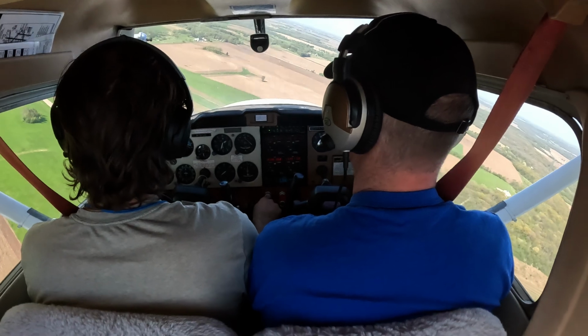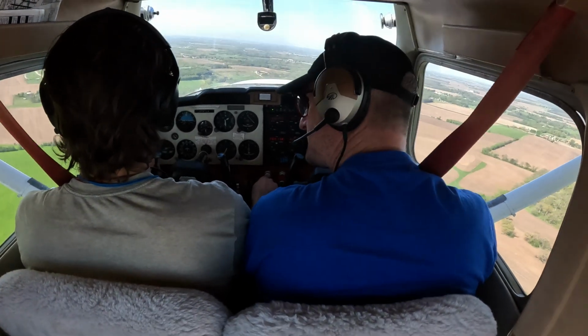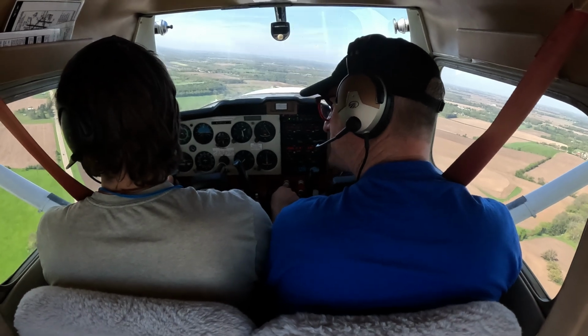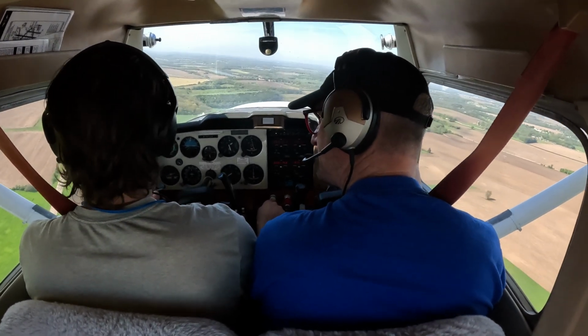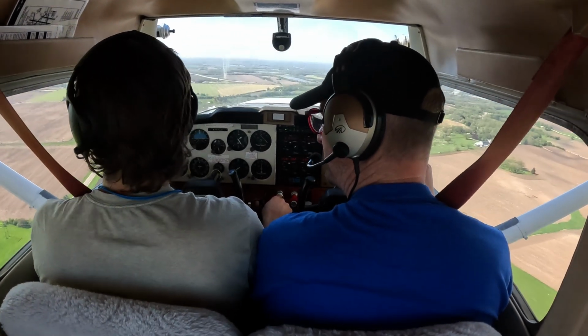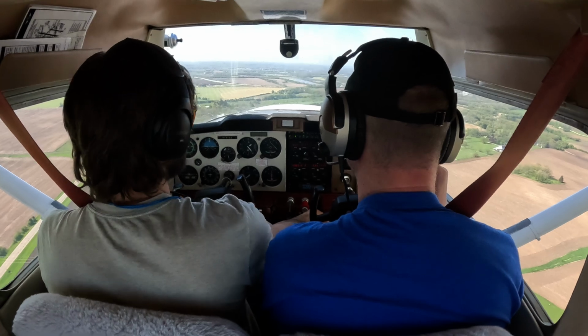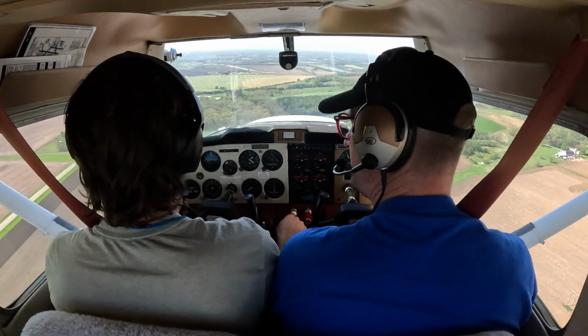Just a real little adjustment with that pitch. Not so big of an adjustment there. You're 3-4 knots slow, no big deal. Just bring that nose down an inch on the horizon there. Good, 20 flaps. Change that pitch attitude a little bit more now. There you go.